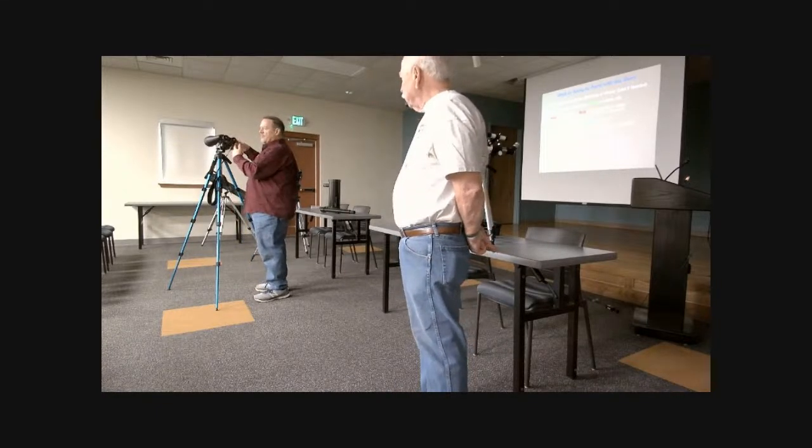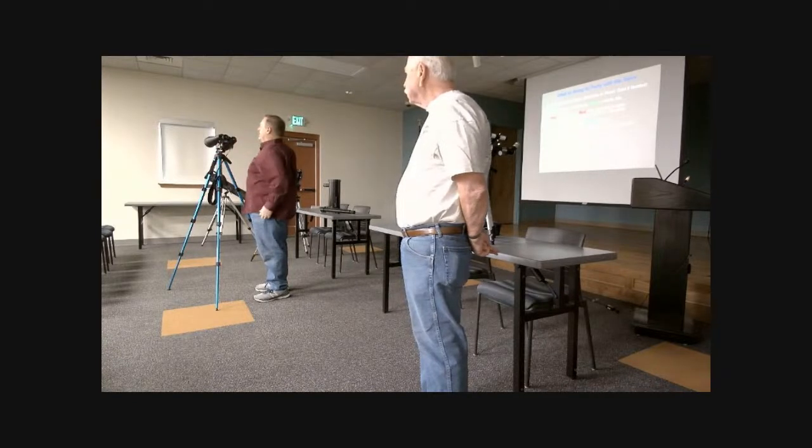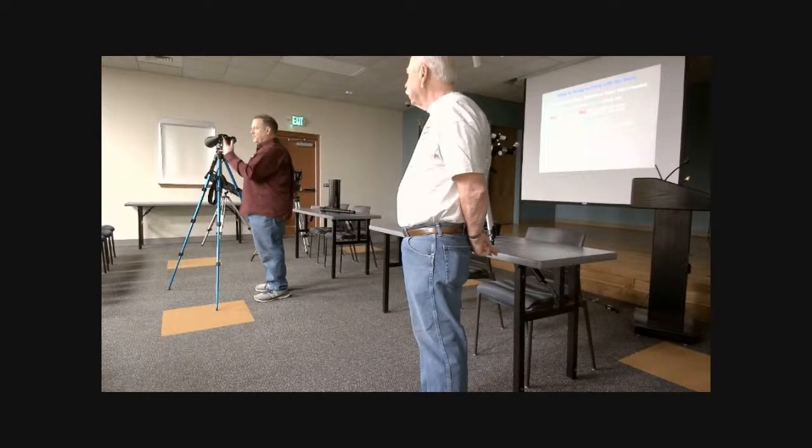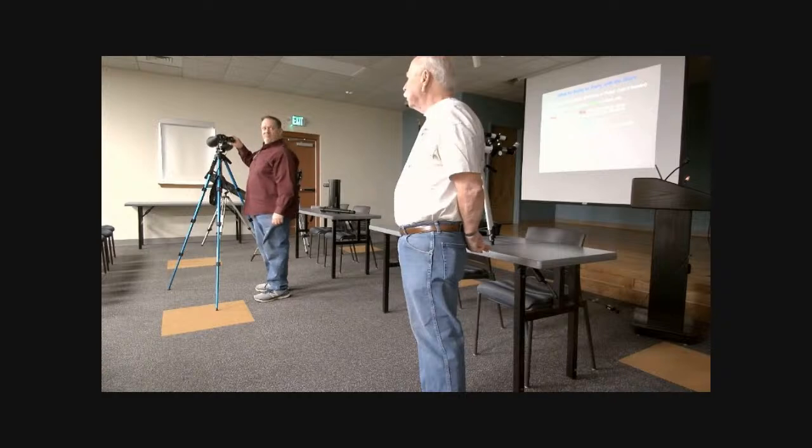These are 20 power. Most binoculars are 10 power, 12 power. So you get a little bit bigger image, but still, Jupiter's still pretty small. You can tell Saturn's got a band, got rings around it. You can see a couple of moons around Saturn with these.